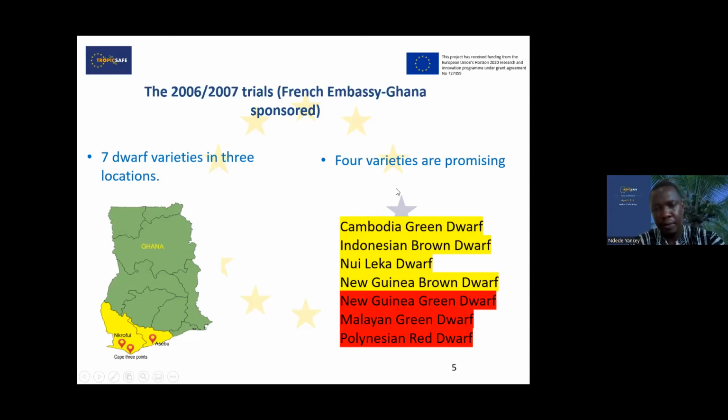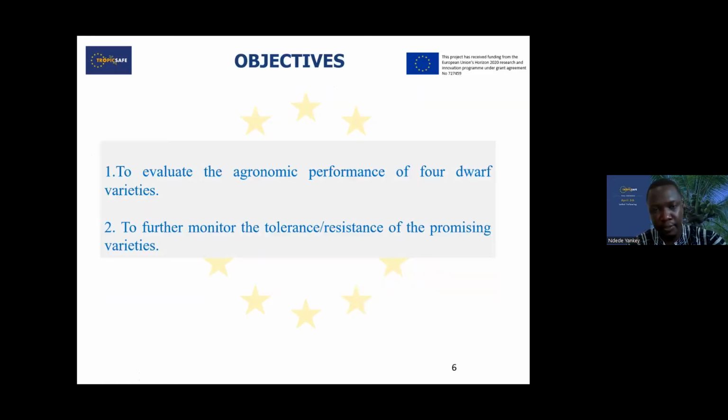So far, the results have shown 4 varieties to be promising in terms of their resistance to the little yellowing disease. These are the Cambodia green dwarf, Indonesian brown dwarf, New Lika dwarf, and New Guinea brown dwarf. Unfortunately, 3 of the varieties have been affected by the disease to different degrees. So the objective of this study was to evaluate the agronomic performance of the 4 promising varieties, and to further monitor their tolerance or resistance in the field.